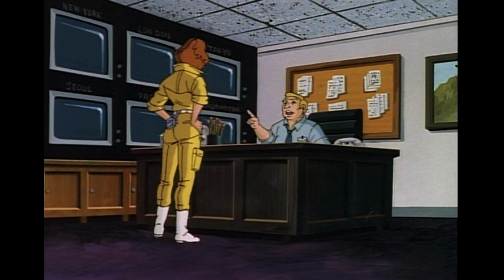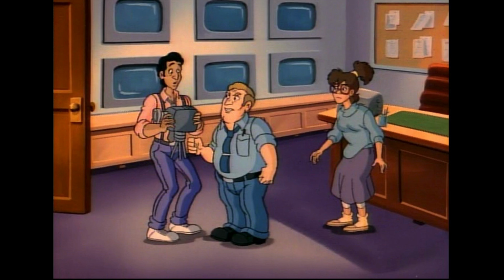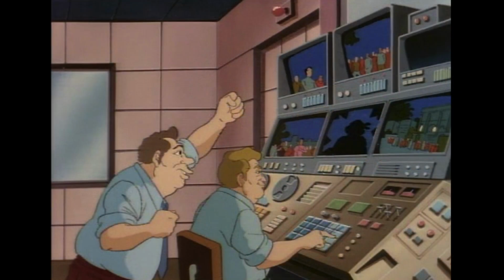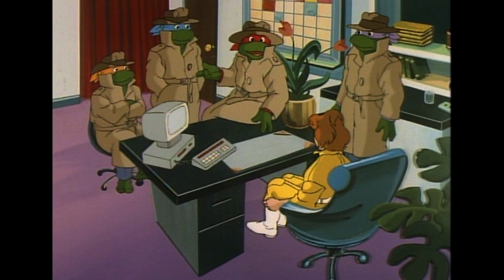Speaking of the control room, here's a few shots of the control room as it changes throughout the series. It doesn't always look the same. This one here is from Donatello's Bad Time. And here is one from Turtles on Trial. Here's a quick pic of April's office. There's not really much to say about her office. It's just kind of bland, I guess.